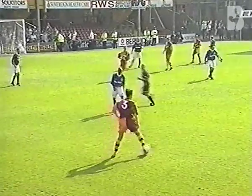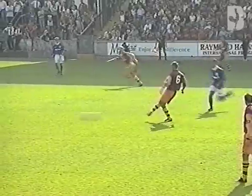Eight outfield players at the moment, in this last quarter of an hour, is certainly going to tell on the legs. Have they got the strength to hold on to this 1-1 scoreline?